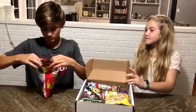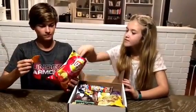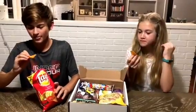The first thing we're going to try are these Lay's Spanish Tomato Tango potato chips. They are made in India. That tastes just like tomato sauce. It does. I like them. These are good.